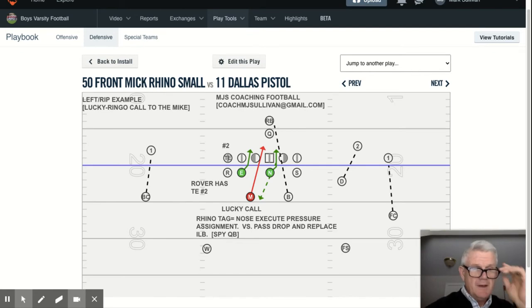Boom done. So the Rhino, as we call it, Rhino tag, is utilized versus pass. So the nose executes the slant, and if it's a run, he is penetrating, he's reading, reacting to the hip of the guard and all that stuff. Okay, again, go to my rifle package playlist, run line stunts.